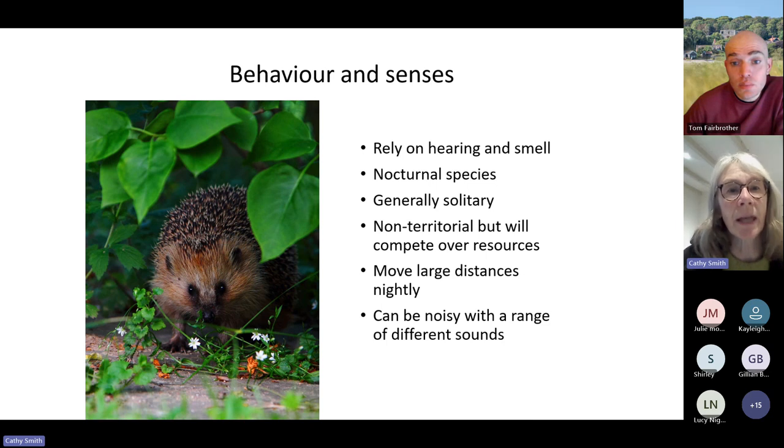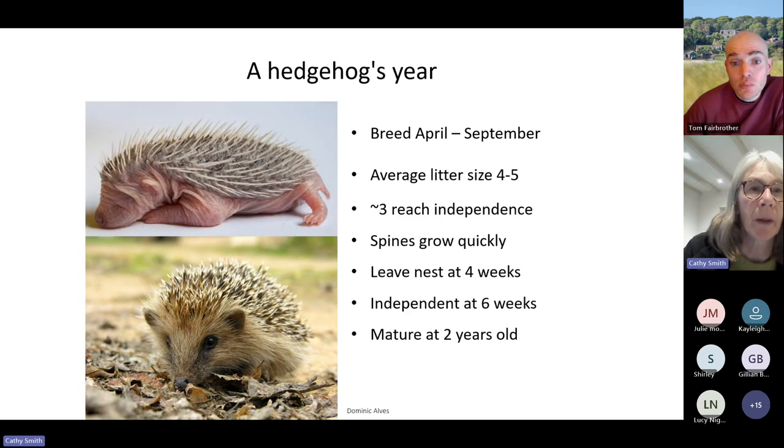The other thing to say is that they're generally solitary, although they will form loose family groups, but they're not territorial, so they don't defend an area. They have home ranges, large distances that they travel, and they will compete over resources, particularly food bowls, but they don't really have a defended territory like some animals, like perhaps a badger might have.